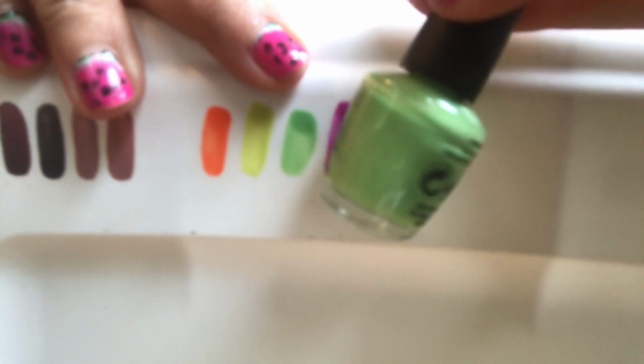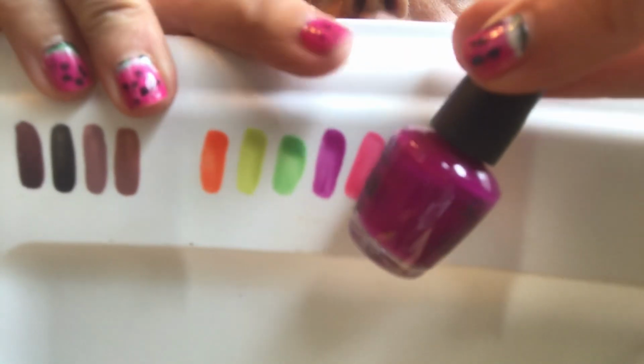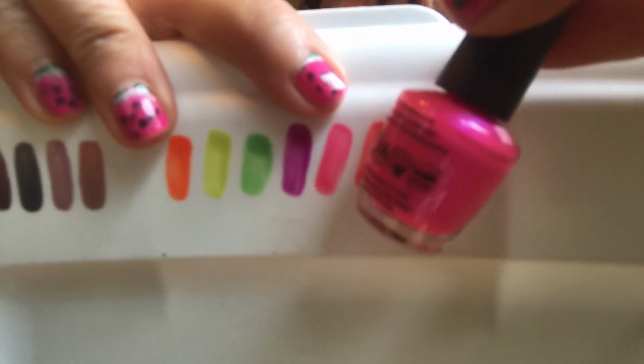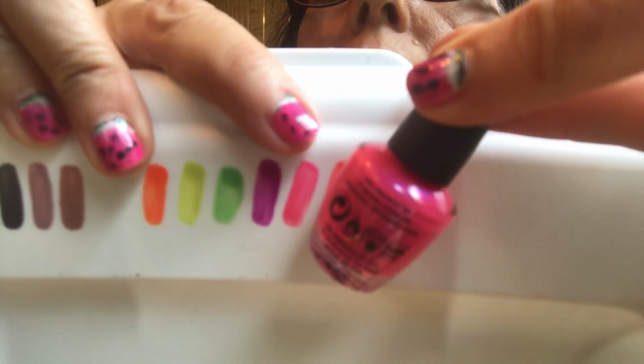Like out of line, you know, that's so cool, that's so funny. OPI has the greatest name writers. This is Push and Purple, like push and pull, but push and purple. So that's really pretty. And then next we have Hotter Than You Pink, and I had that in the full size. So if you watch that, Hotter Than You Pink, there it is.